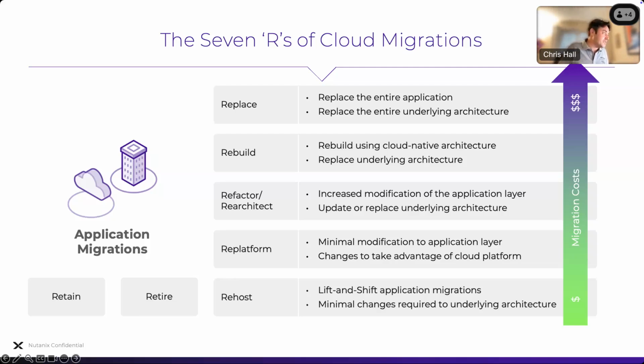And finally, the most expensive will be to replace. So for example, a complete application change. Maybe we're going to get rid of all of those old database servers we've got running, and we'll go on to this whizzy brand new database software that everybody's going to move into.